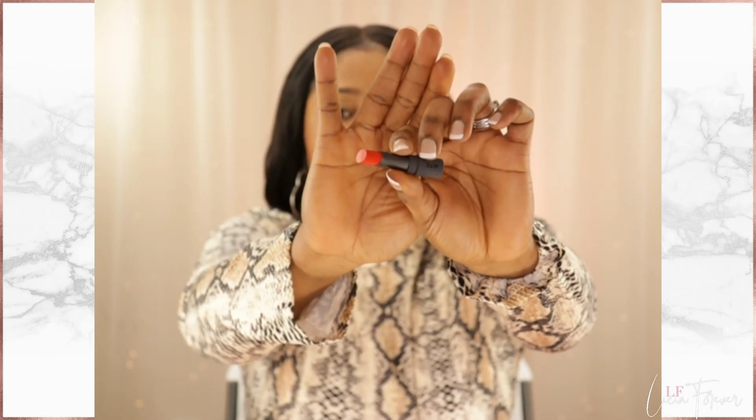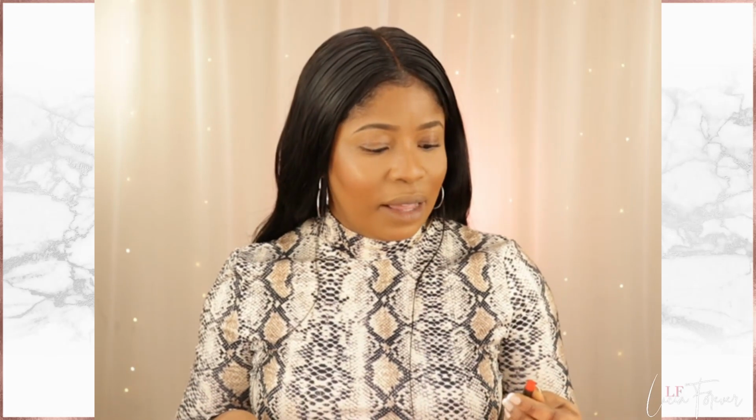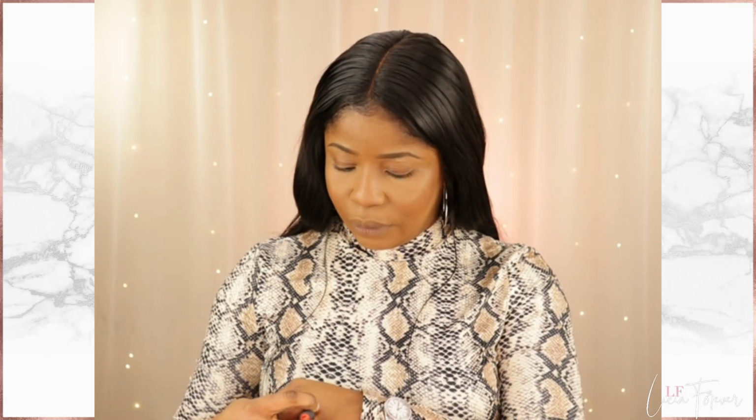I'm gonna open it. Ooh, this red. Oh my God. This is one of the reasons why I don't have lipstick and eyeshadow on, because I want to use up the products that were sent to me. This lipstick though, ooh, the red is, that's what it looks like.